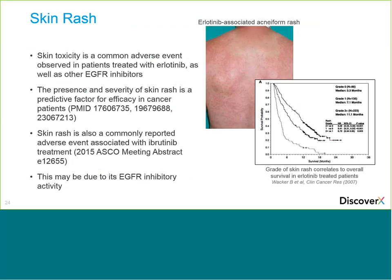So skin toxicity is actually a commonly reported adverse effect of patients treated with Erlotinib, as well as other EGFR-I therapies. In fact, the presence and severity of skin rash is associated with Erlotinib efficacy in cancer patients. And interestingly, skin rash is also a commonly reported adverse effect associated with Ibrutinib treatment and may be due to its activity on EGFR biology.